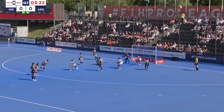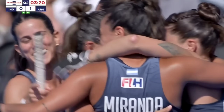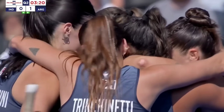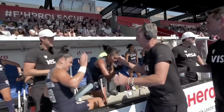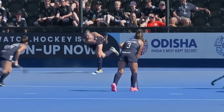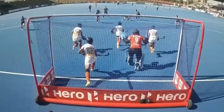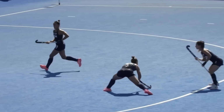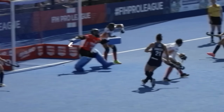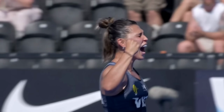It is Gorzalani, and therein lies the difference. Argentina have been on the back foot for a large part of this game. They get a penalty corner, and she's at it again. Their talismanic defender, Agostina Gorzalani, breaks the deadlock, and it is Argentina who have the lead by a goal to nil. Yet another goal for Gorzalani.